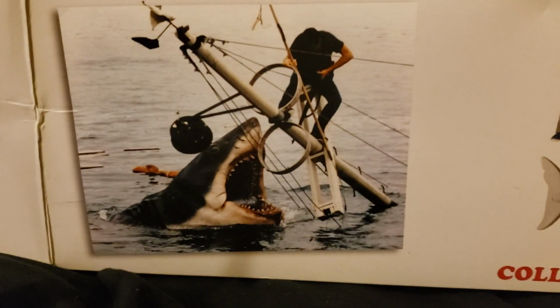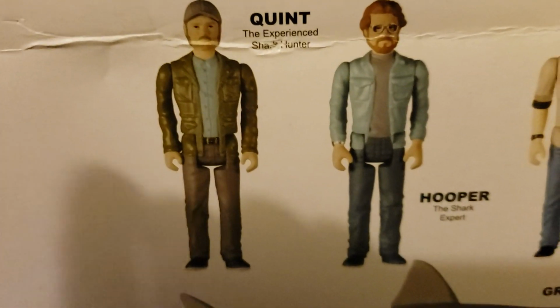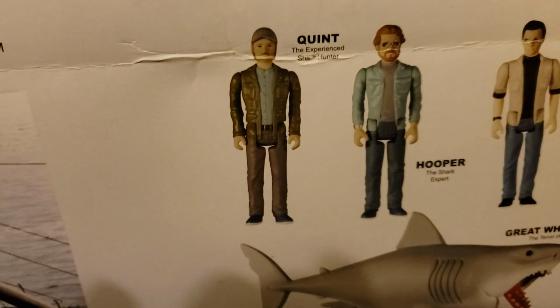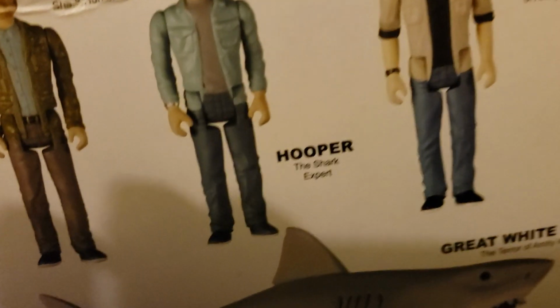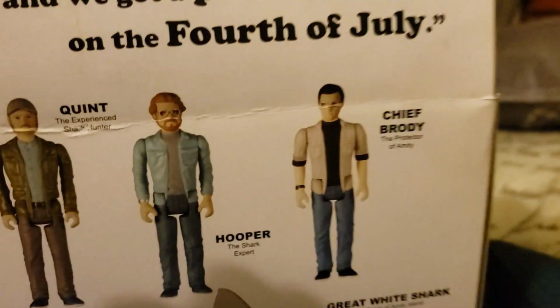Here, it's the same thing. You see the back right here, the unopened. Same, Great White Shark. And see the back. See the scene from Jaws. You got the oxygen tank right there. And there's Chief Brody. Here says Quint, the shark expert, which actually I have a little story about this guy. Well, it's about the figure. And I'll tell you after. Quint, the experienced shark hunter. Hooper, the shark expert. And Chief Brody, the protector of the town. And Great White Shark, the terror of Amity Island.